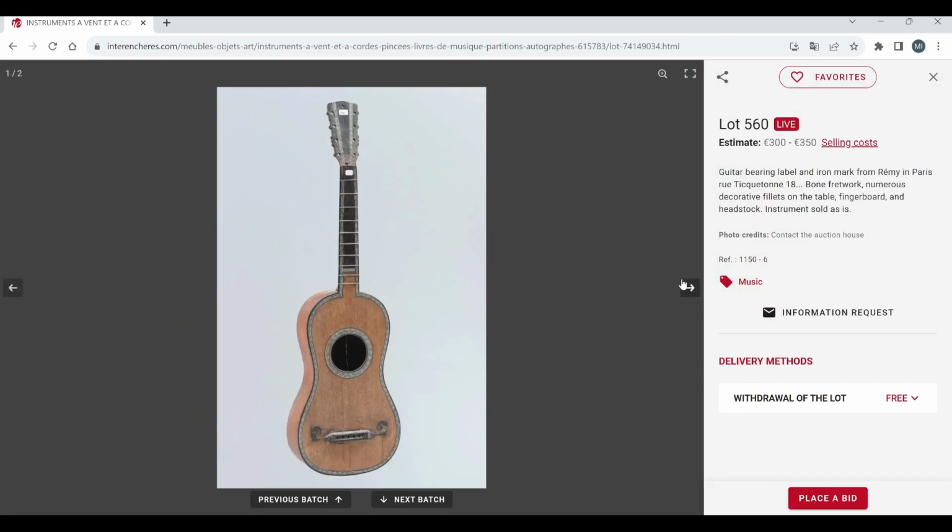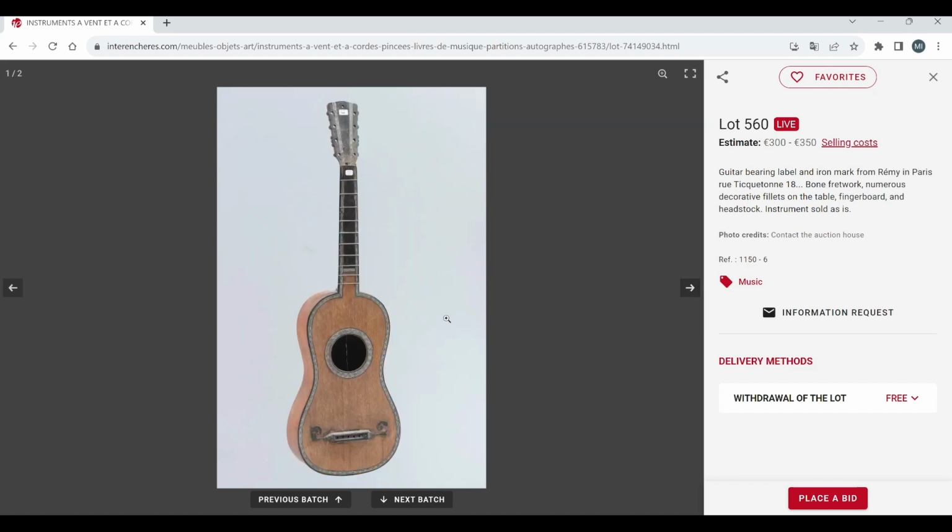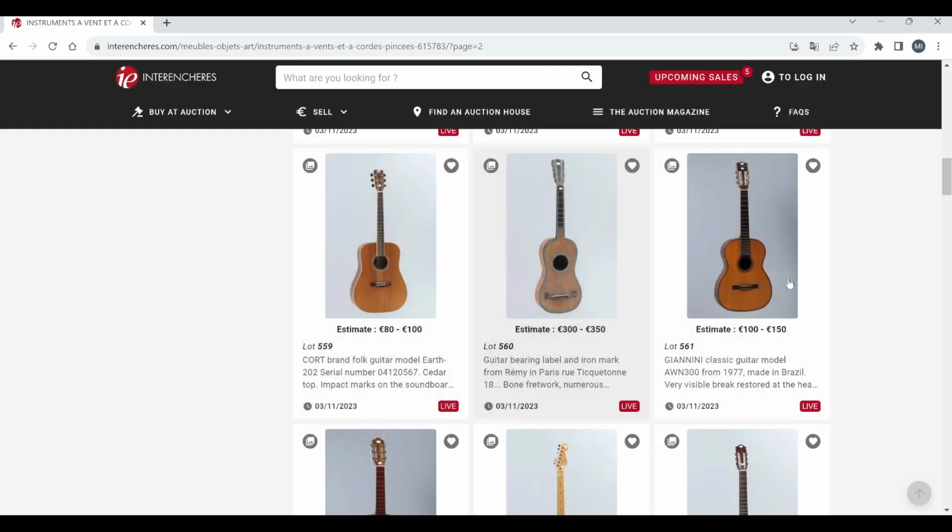Guitar bearing the label and iron mark from Remy in Paris. Okay, 3 to 350, needs a lot of work there. Big crack on the back. Quite a nice looking instrument though, so definitely in need of some attention, but it looks very nice.